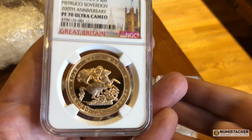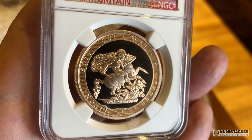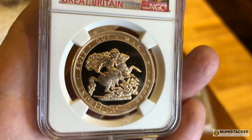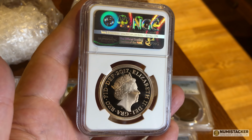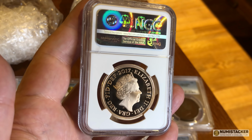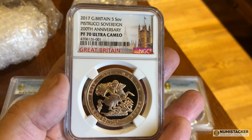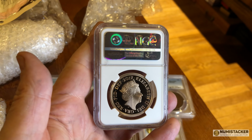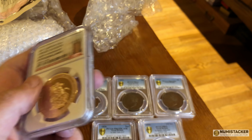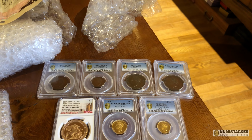So let's just talk about this for a change. Change of pace away from 1826 and back to 2017, although of course this celebrates the 200th anniversary going back to the sovereign of 1817, so it's not too far removed. This is a 5 sovereign gold piece, a proof, and I was sent this to pass to somebody else who's bought this, which I will do. I'll be posting that out tomorrow.